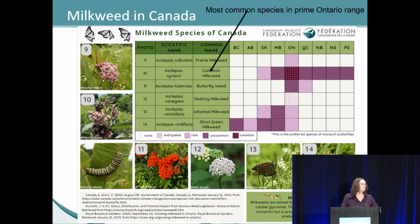Here's another example of a product that we've developed. This is a milkweed in Canada graphic. As far as I could look around, I couldn't find anything that was really illustrative of what milkweed species we have across the country. There's some vague lists and old documents. So we created this document, went through all the provinces and listed which species of milkweed were found. This is also something we could use for the Canadian Rights of Way Network to have different people identify what province they are and what milkweed species they could plant and grow.